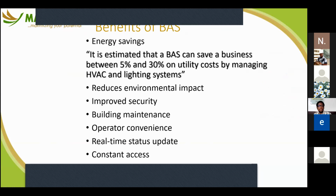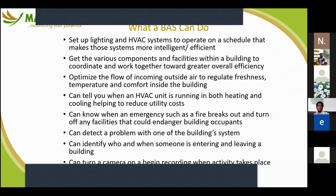BAS can set up your lighting and HVAC system to operate on a schedule. Those systems can become more intelligent and efficient. They can decide to increase or reduce according to occupancy, for example. You get the various components and facilities within the building to coordinate and work together. So you can see a light can speak to the AC. If a light has observed that there's nobody in the space and it's about to go off, you can also tell the AC there's nobody in this space. Do you mind going off as well? That's what a smart building does.